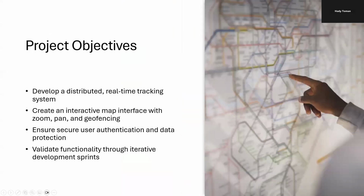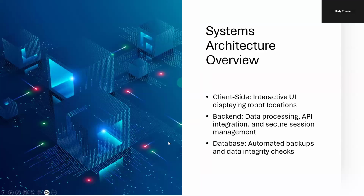So, project objectives. Develop a distributed real-time tracking system, create an interactive map with zoom, pan, and geofencing, ensure user authentication and data protection, validate through iterative sprints.